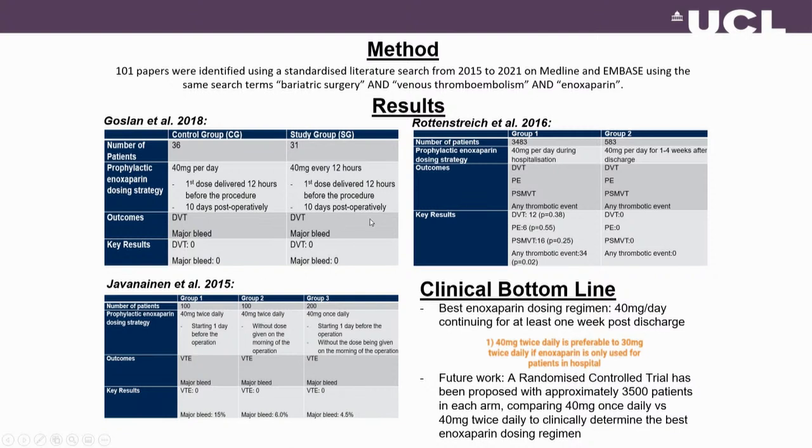So, summarizing all the data in conclusion, the best enoxaparin dosing regimen, as you can see, is 40 milligrams once daily for 1 to 4 weeks post-discharge. Therefore, the previous conclusion needs to be updated and is incorrect. And in order to verify this, we can do a clinical trial with about 3,500 patients in each arm, comparing 40 milligrams once daily versus twice daily. Cool.